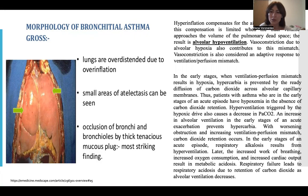In the early stages of an acute episode, respiratory alkalosis results from hyperventilation. Later, the increased work of breathing, increased oxygen consumption, and increased cardiac output result in metabolic acidosis. Respiratory failure leads to respiratory acidosis due to retention of carbon dioxide as alveolar ventilation decreases.